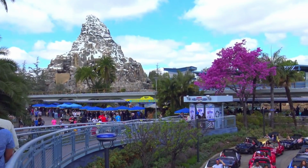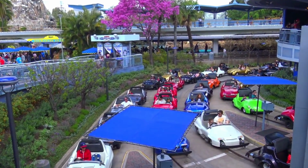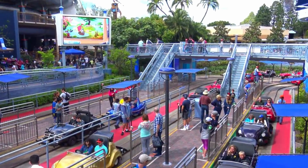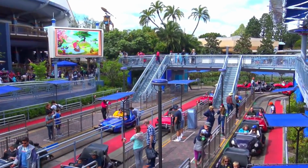I mean, just look at the Autopia at Disneyland. Walt Disney originally envisioned this to be a preview of the futuristic highway system that was soon to be a reality. And now, in order to keep the whole ride modern, if you could even really say that, Honda has to add a few robot birds here and there.